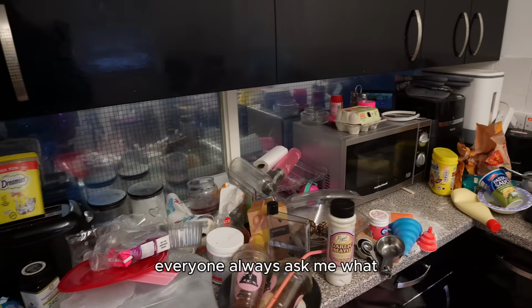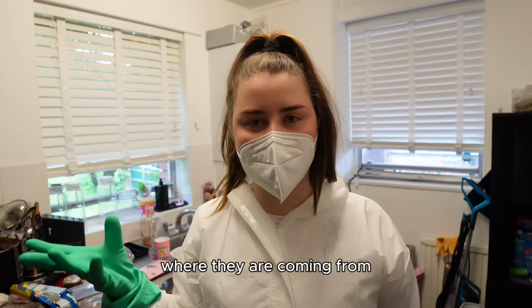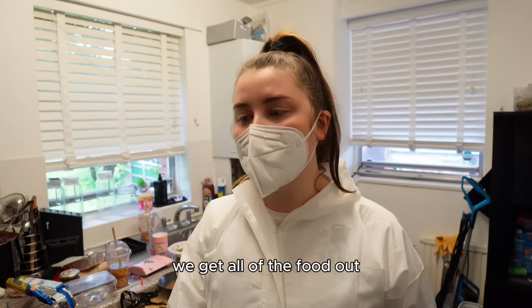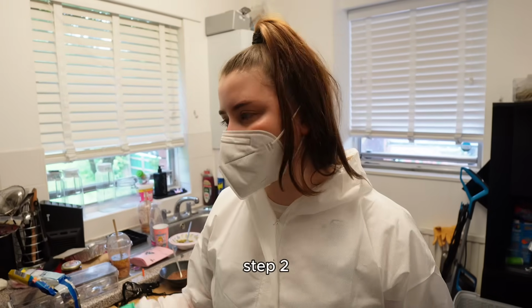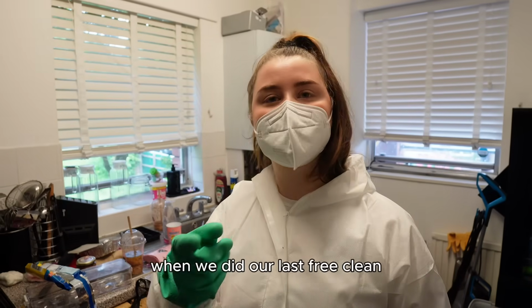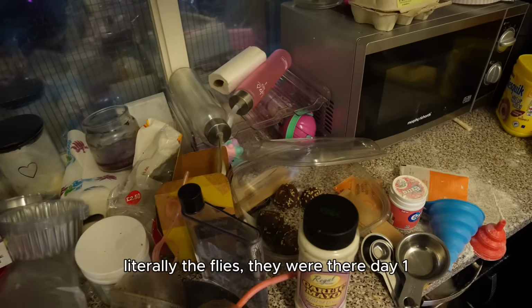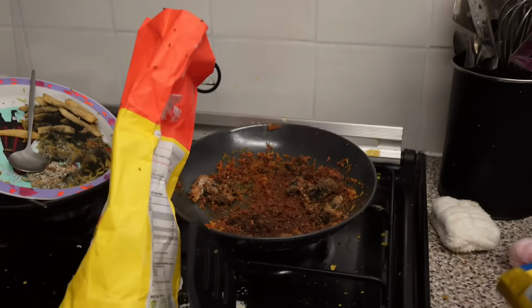Flies, everyone always asks me, how's the best way to get rid of flies? First of all, find out where they're coming from, what's sustaining them. In this case, it's a bunch of food. We get all of the food out, the flies have nothing to eat, that's step 1. Step 2, spraying a ton of fly killer down and opening all of the windows. Honestly, when we did our last free clean, the one in the kitchen, literally the flies, they were on there day 1, they were gone by day 2. So we're gonna do that. It's gonna be big, it's gonna be good.